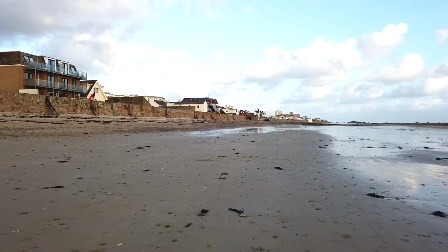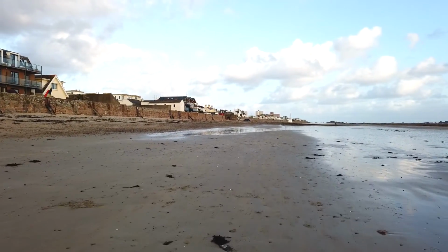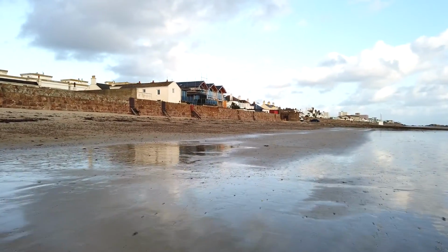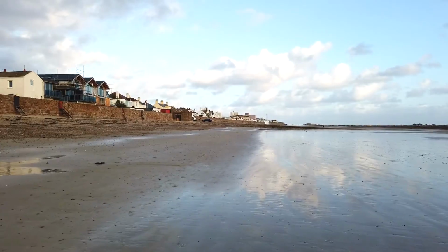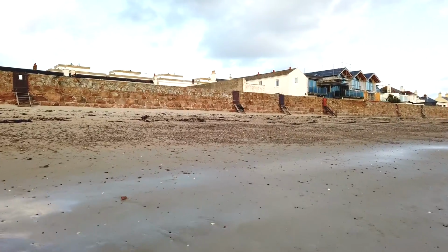Oh, it's a good exercise here. I thought the sand would be really awful to walk on, but it's not. It's coming up to 7 PM and the weather's been quite changeable today. It was like pouring rain this morning. Sun came out in the afternoon. Blisteringly hot. Now it's just like a light wind.